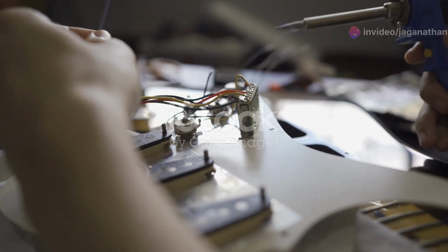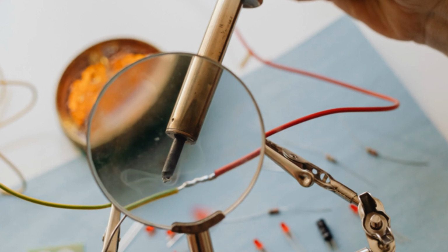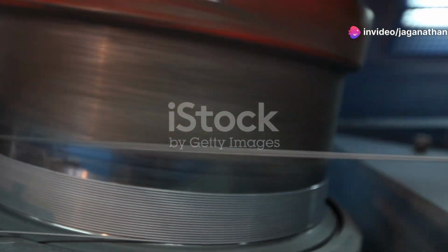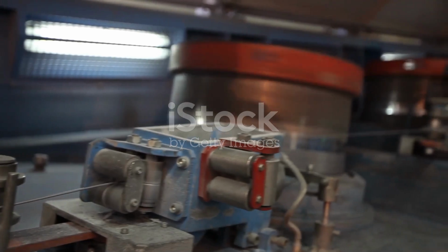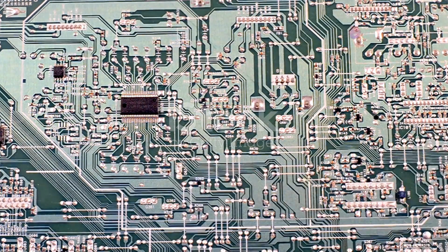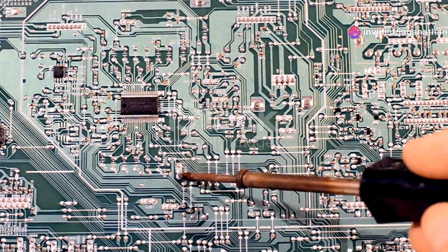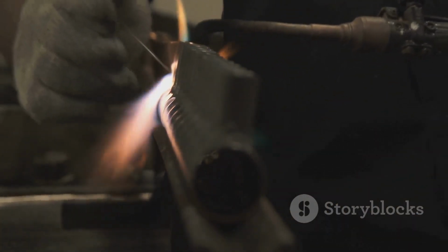The search for lead-free alternatives has led to the development of a variety of solder compositions, each with its own unique properties and applications. One of the most common lead-free solder alloys is tin copper, often with the addition of silver to improve its properties, known as SAC solder. Tin copper solder offers a higher melting point compared to lead-based solder, making it suitable for applications where higher operating temperatures are required. It also exhibits good mechanical strength and wetting characteristics.